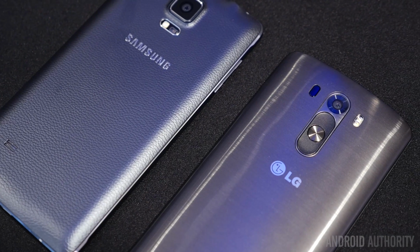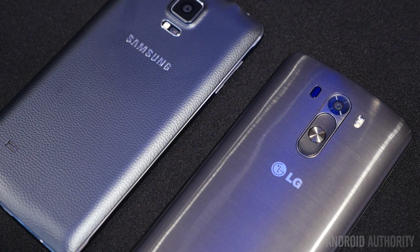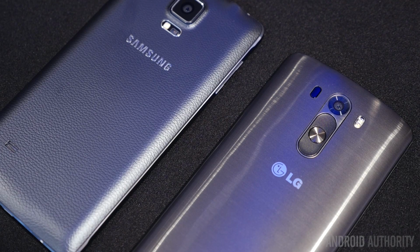When it comes to the hardware, you will be getting expandable storage in either of these devices, so storage shouldn't really be too much of a problem, and everything that you would expect from LG and Samsung flagships makes the cut when it comes to connectivity.